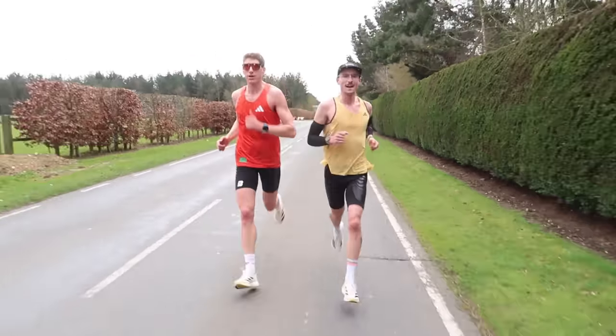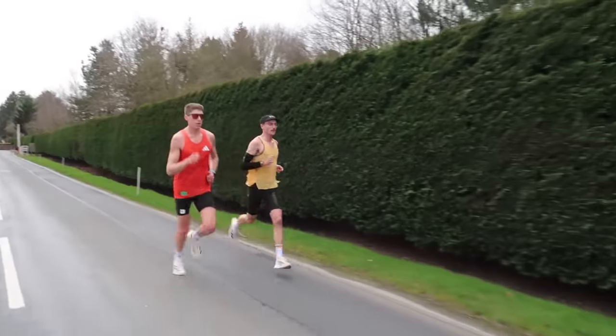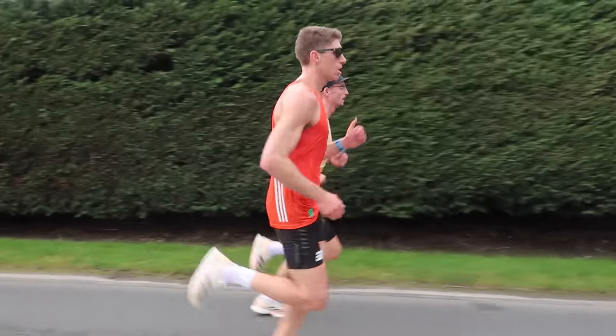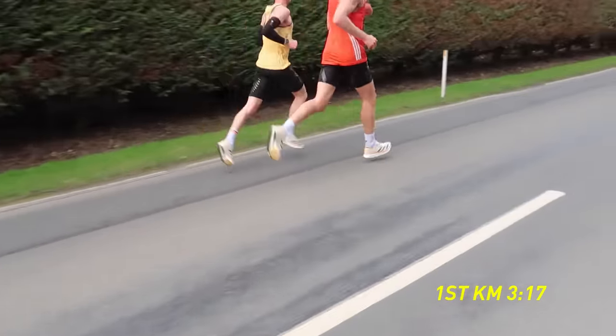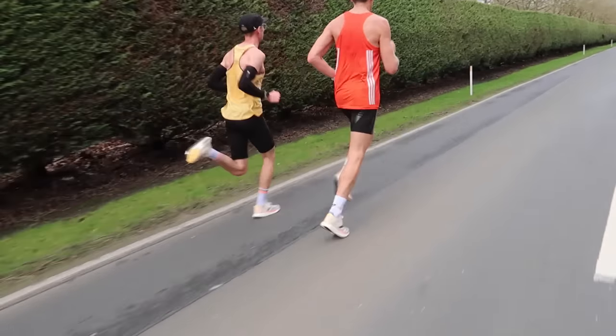Come on, hang in there. Yeah, you got this. We were both feeling the heat from early on. I think Ben maybe slightly more. He did a super speedy track session on Tuesday night, and this big session Thursday morning meant pretty much a day and a half of recovery, which probably isn't enough for a big session like this.